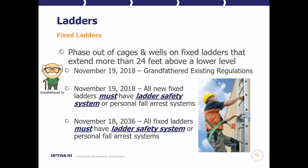If you have something currently in place with a cage or well and you don't need to fix or repair it, you have 20 years to change that out with a ladder safety system. So what are we talking about here? This ladder safety system hooks up to the employee's harness, and as they go up the ladder, it lets them freely go up, but if they fall, it will catch them. They don't want to rely on the cages and wells anymore, where someone could ping pong in. They want that person to be passively safe. So we have 20 years to phase them all out, and by 2018, if we're replacing or installing new, they definitely need to have a ladder safety system.